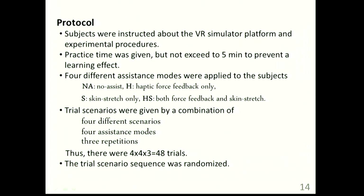That was their task. The protocol is that we briefly explain the virtual reality simulator and the experimental procedures. Then practice time was given, but the purpose of this practice is not to train them, but to make them familiar with our developed simulator. To prevent a learning effect, the maximum was not over 5 minutes. There were 4 different assistant modes applied to the subject, as we have a haptic handle and a skin stretch device. NA stands for no assistance at all. H stands for haptic feedback only. S stands for skin stretching only. HS stands for both haptic and skin stretch feedback applied.